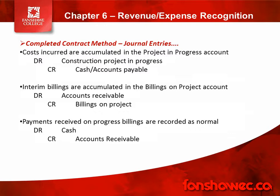The third entry that we make no matter what is our payments received on progress billings. So we've invoiced the customer, right? In bullet point 2 there, we've sent out an invoice to the customer saying, hey, you owe us some money. They're obviously going to pay us. So when they pay us, we record that the same way we record any other payment on account. There's nothing different. So even if this was just someone paying on a normal accounts receivable, the journal entry is a debit to cash and a credit to AR. Okay? There's nothing tricky there.